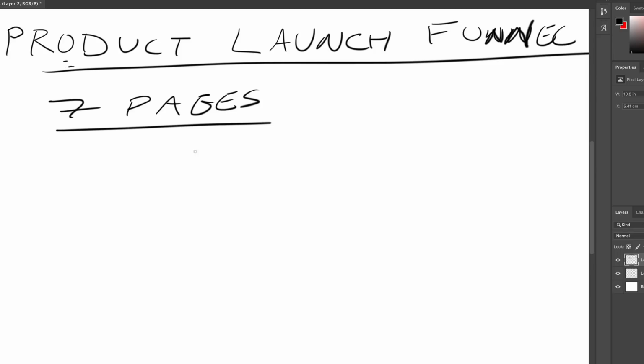So the 7 pages are, so we're going to need 1 landing page, so 1 squeeze page. So we'll call that SP. And then we're going to need one one-time offer page, because we want to profit as soon as possible, right? So as soon as someone lands on your website or your squeeze page, even after they opt in, they're immediately hot. So we want to take advantage of that.